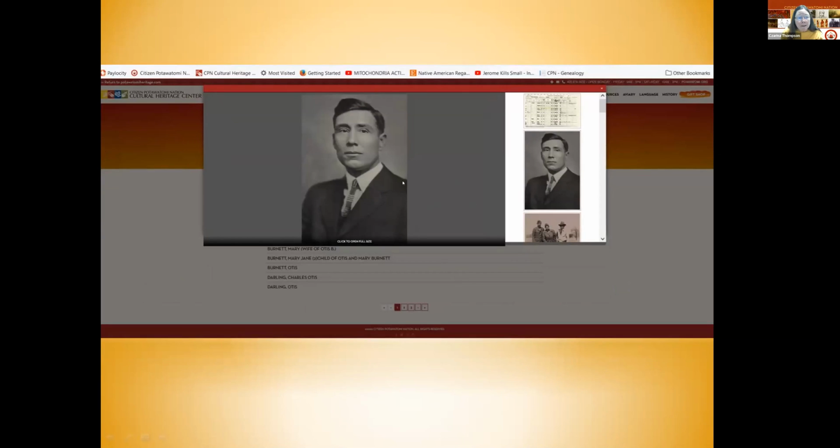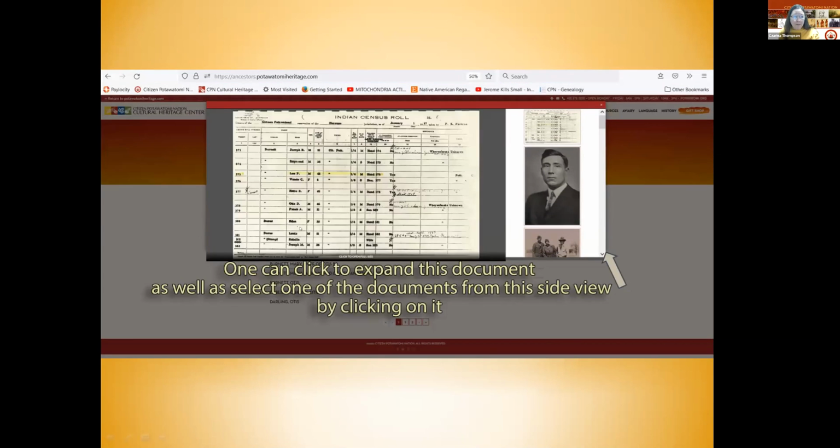So here's where I clicked on Otis. He's a very attractive man. I think he was born, if you looked at this first one, this is the 1937 Indian census roll. And Otis, I believe, was about, I think that's 46. So he was roughly born, you take 46 years from 1937, you get somewhere around 1891.